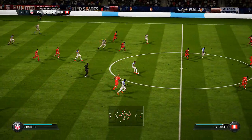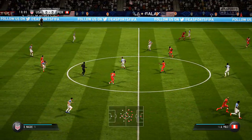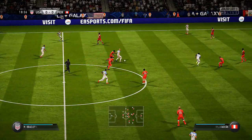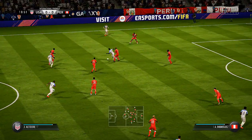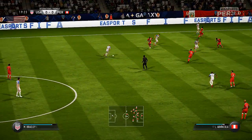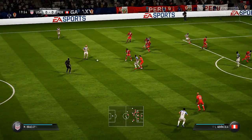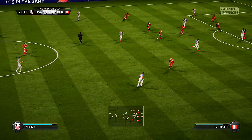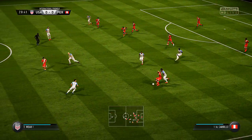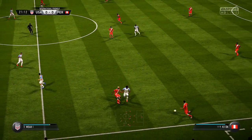Bradley. Michael Bradley. Good screening, and he's kept the ball. Now they've got a chance in this part of the pitch. Good work between these two. It's Yedlin. Wasteful pass, unforced error, really. Using his physical power to protect the ball. Yotun.